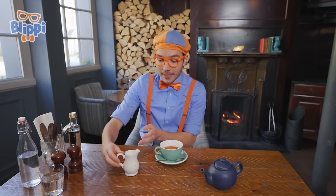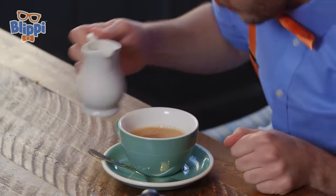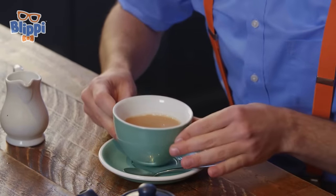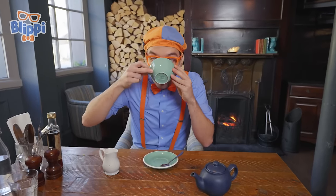Oh, so Philly, I forgot something. When you're in England, they don't just drink tea. Sometimes it's very good and tasty to add a little milk. So here we go. And once you add your milk or whatever else you want to put in your tea, you can stir it up. So tasty! Uh-oh, I drank all the tea. I guess I'll have to pour some more.